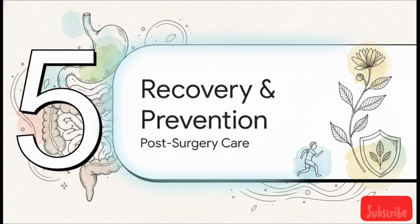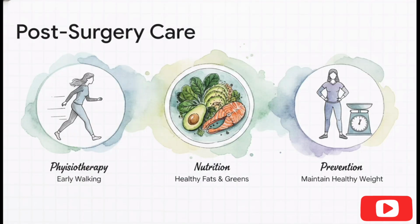Let's wrap up with Section 5, Recovery and Prevention. How do we empower you to get back on your feet and protect your digestive health for the long haul? Recovery is a very active process. Notice the role of physiotherapy here. Things like using an incentive spirometer to keep your lungs clear, getting up for early walks, and slowly reactivating your core muscles are huge. Nutrition is just as crucial.